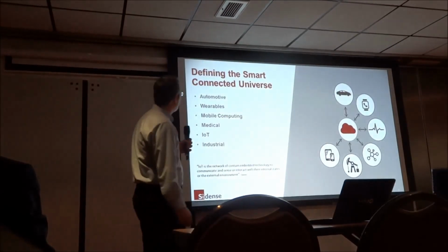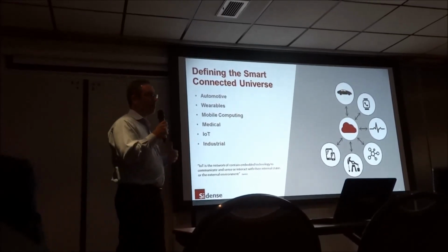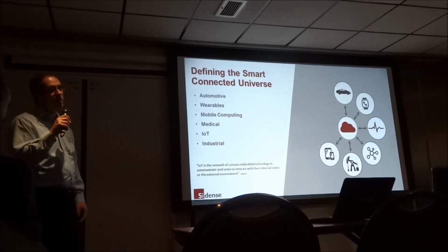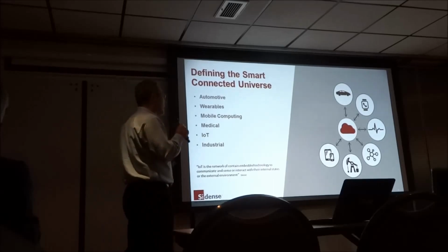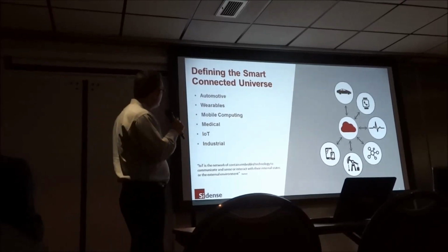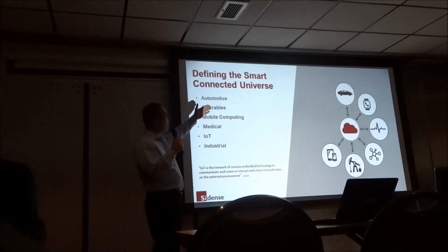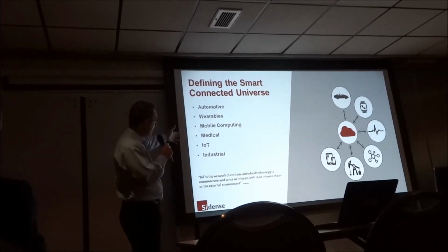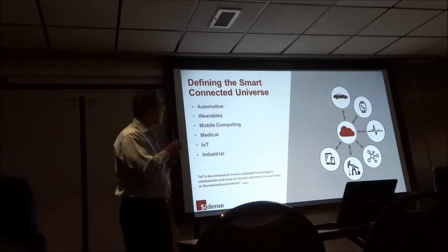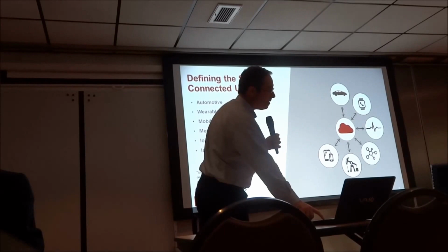What we call IoT, and IoT is a buzzword, as most of you have talked about, we call the smart connected universe. When I say smart connected, it's sort of like IoT, but it sounds a little less cartoonish. What we think is that the universe is going to be connected in a smart way: automotive, wearables, mobile computing, medical, IoT as a piece of that, and industrial. That's our way of looking at the entire universe that's going to be connected through the internet.